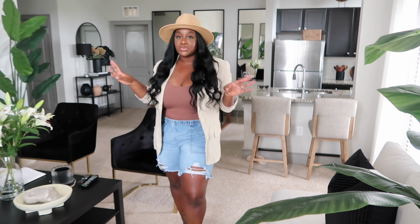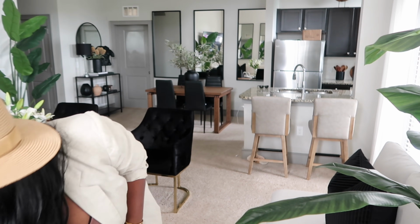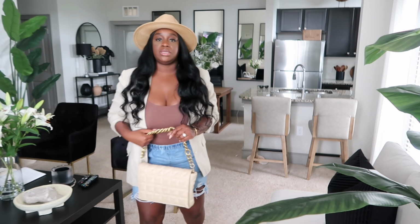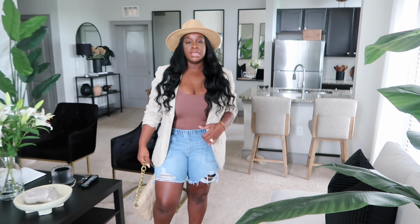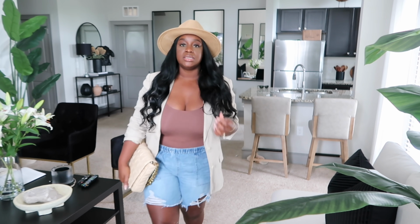It'll be so cute with some heels, but again, we're gonna be doing a lot of walking and I don't feel like dealing with my feet hurting. So yeah, this is the look. Probably carry this bag like this.